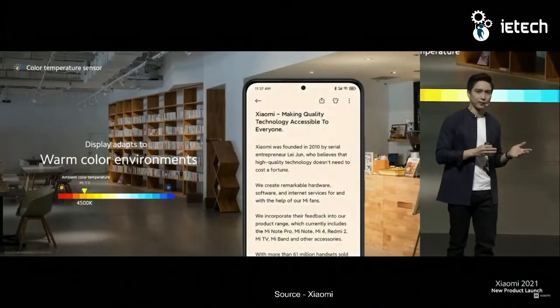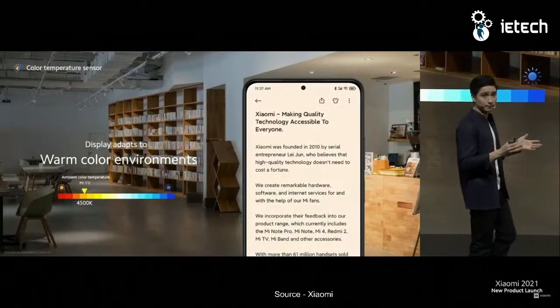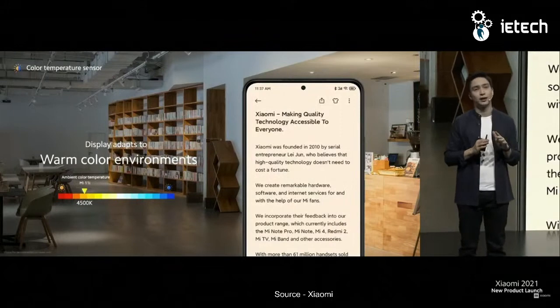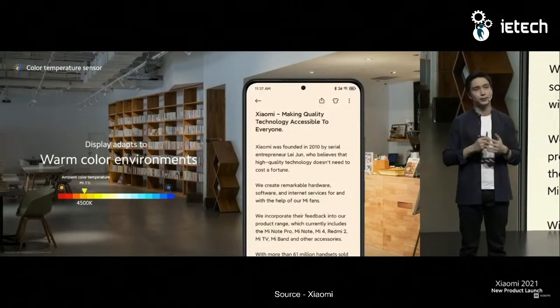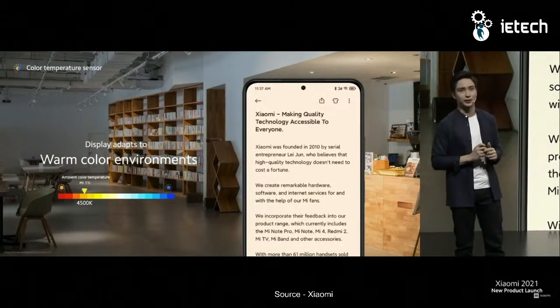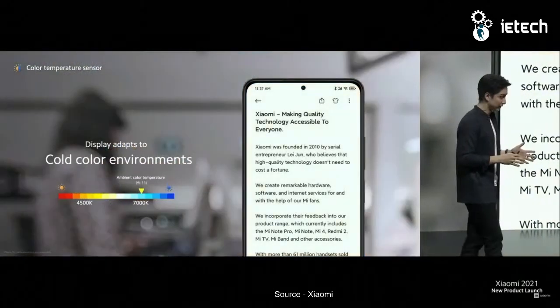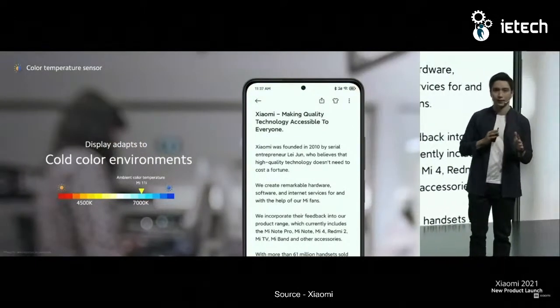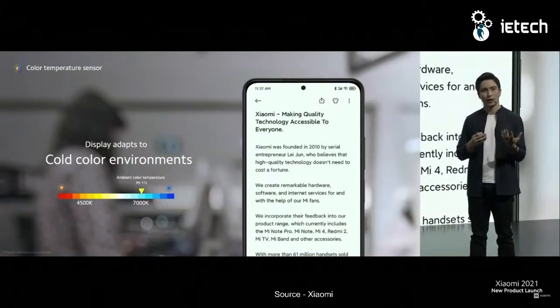So when you're at a cafe, the color is usually warm, right? So Mi 11i's True Display detects this warm color and automatically adapts the color temperature of your smartphone display to give you a more relaxed viewing experience. Conversely, Mi 11i's display will also adapt to colder color temperatures. So when you're in an environment like your office.